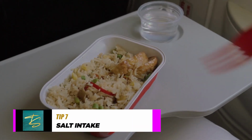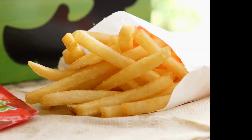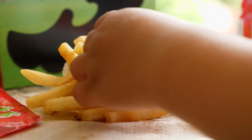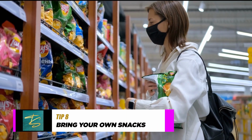Watch the salt. Airport food is basically sodium with a side of regret. Too much salt means more dehydration and potentially headaches. I'm not saying avoid it completely. Sometimes you need those overpriced airport fries for emotional support. Just don't go overboard.